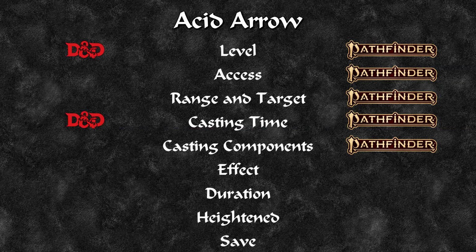The effect is 4d4 damage plus 2d4 at the end of the next turn on a hit for D&D. Pathfinder is 3d8 plus 1d6 persistent. Working the stats on that, for D&D this can do 4 to 14 damage with an average of 10, plus 2 to 8 damage with an average of 5 at the end of the next turn. Pathfinder is 3 to 24 damage with an average of 11.5, and a 1d6, which is 1 to 6 with an average of 3.5. So this is a win for Pathfinder.